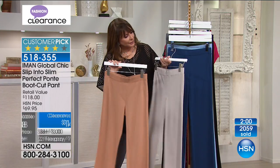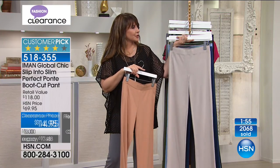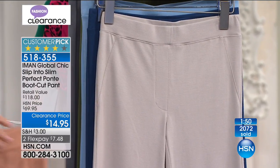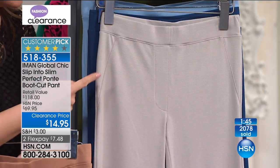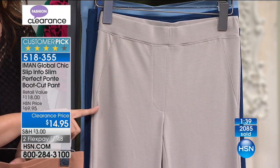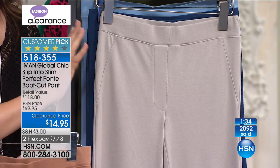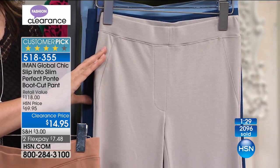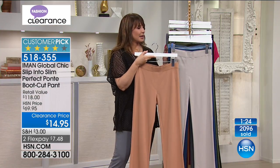Here's the camel. Here's that warm taupe. So sometimes this color here at HSN is described as grayish, which is gray and beige blended together. We're calling it warm taupe. I do think this is a grayish, in case you're curious. See this? This is part of Iman's brilliance. She's using that sash idea that I was talking about last hour to cut visually any fullness through this area of your body. 1X through 3X in the warm taupe. And the camel, how are we doing in that camel color?